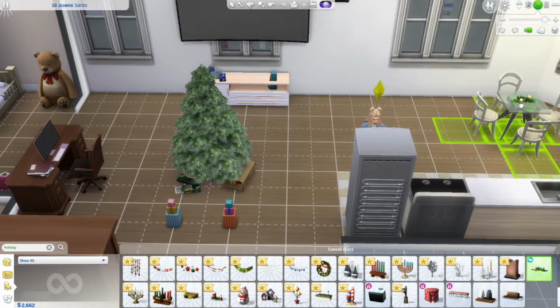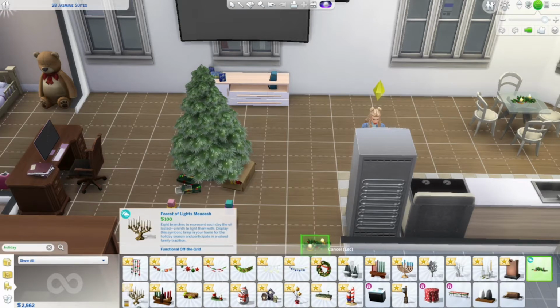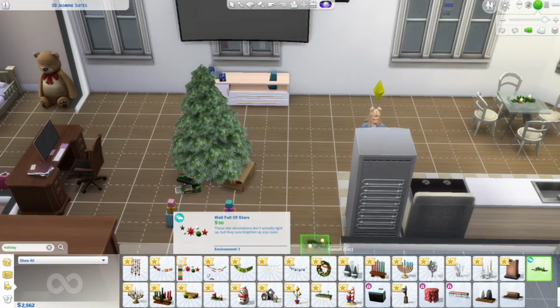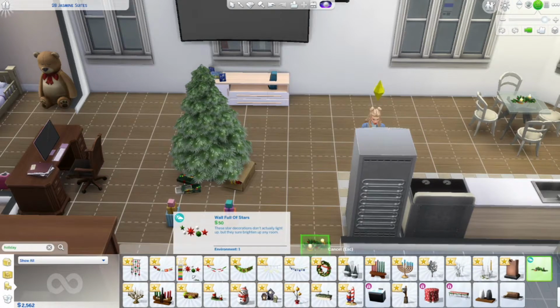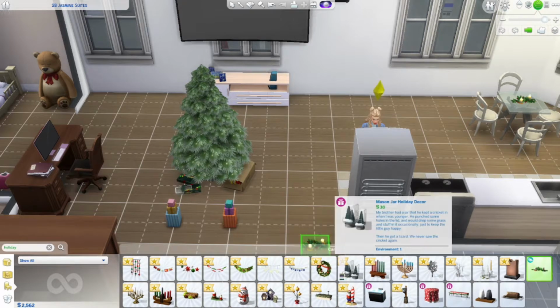Okay, maybe I can put that on the table. That would be pretty. And then I think that I'm gonna call that good. Oh, we could put up some stars. Oh, Hanukkah garland.